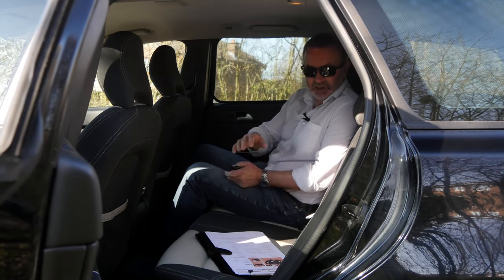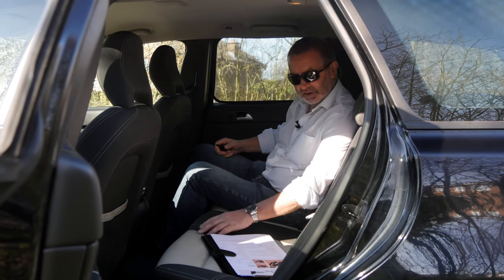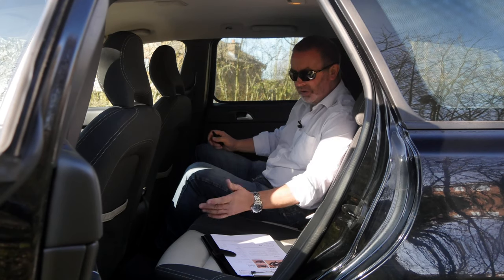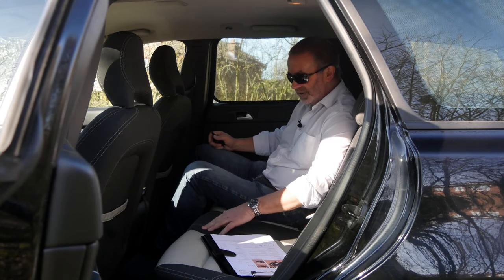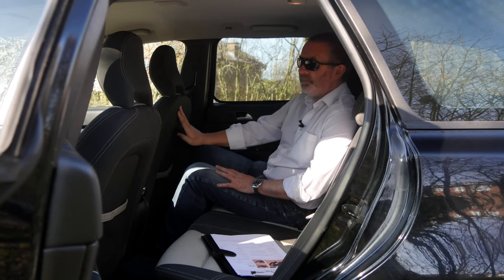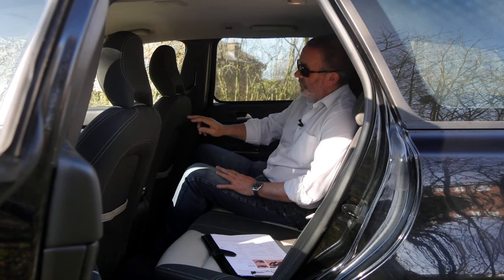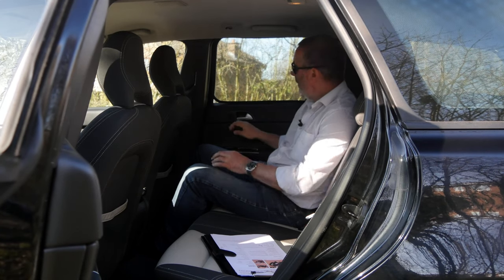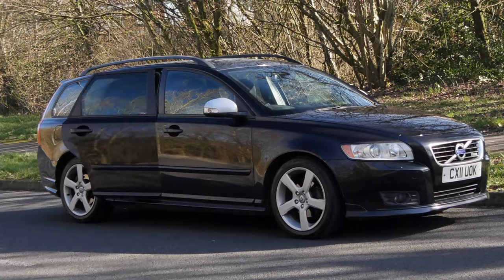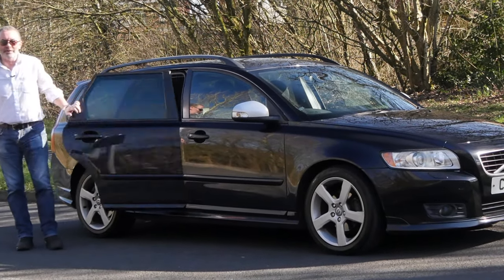It's contrasty trim. I'm not sure whether it's proper leather or not, but it certainly feels nice. That's a sort of suede effect on the back. And there you go. You've got contrast stitching as well. Now I can get out. I'll just take you for a ride in it.